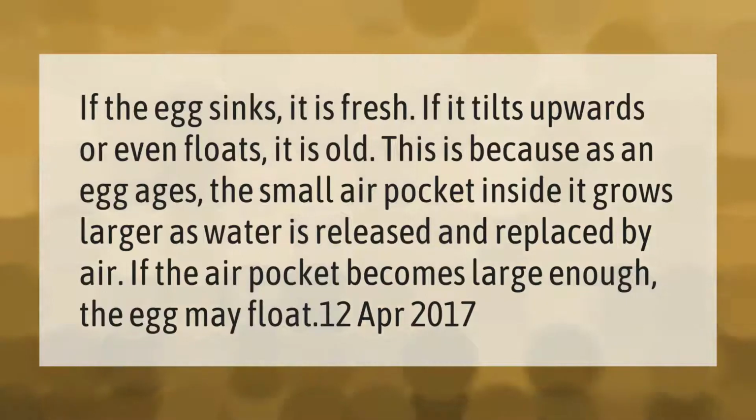If the egg sinks, it is fresh. If it tilts upwards or even floats, it is old. This is because as an egg ages, the small air pocket inside it grows larger as water is released and replaced by air. If the air pocket becomes large enough, the egg may float.